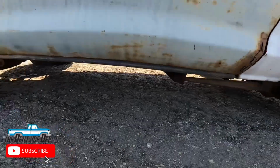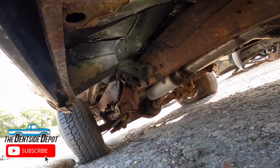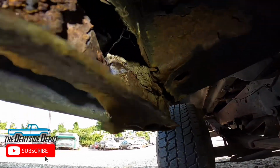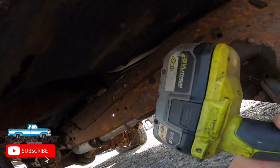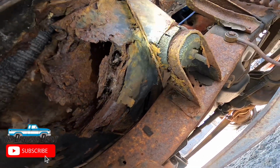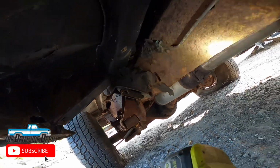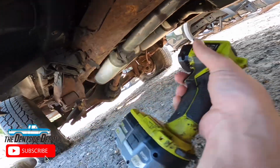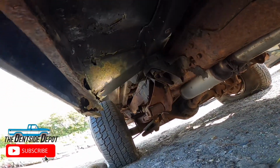Get underneath here, front. You can see the tub is just completely gone. There'd be no way you would want to work on this tub. It is completely roached out, 100%. I think the frame would be okay because it looks like someone sealed it at some point. But the only possible way you would restore this truck is pretty much by putting a new tub on it.